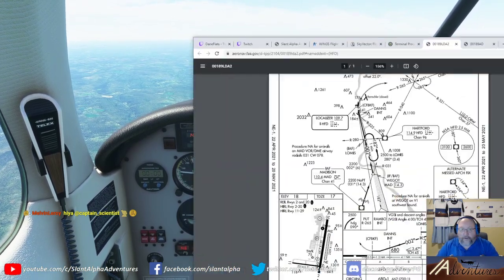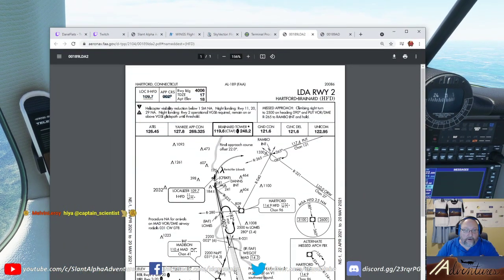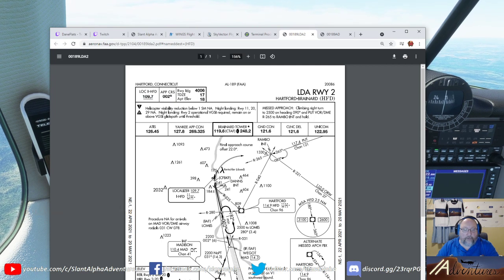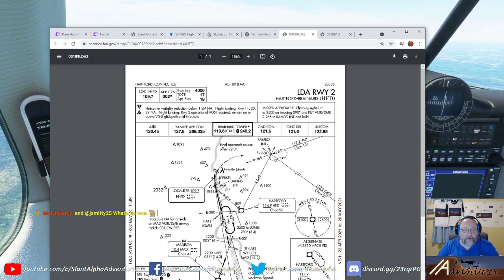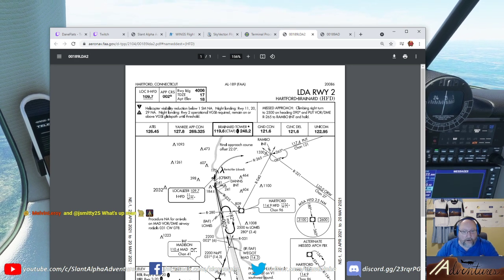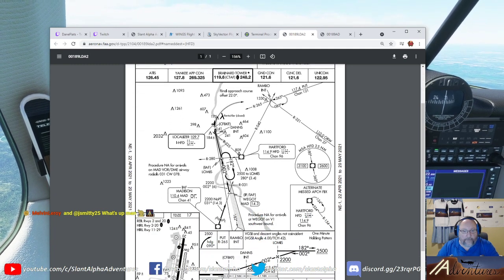All right, let's fully brief this approach now. 109.7 and 002, that's the frequency and the course that we'll dial in once we're no longer using that NAV1 radio for primary navigation. So we've got to hold on to those numbers for now. Can't do anything with them, but we'll keep them in mind.